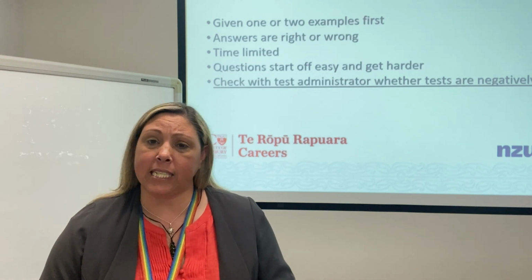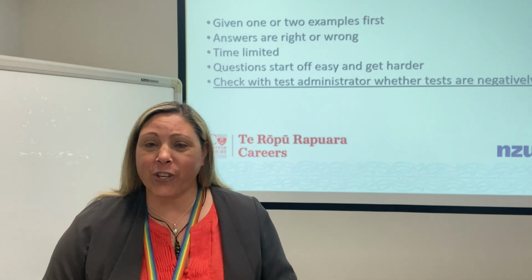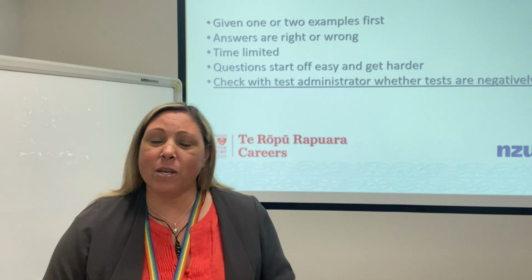To do well in ability tests, make sure you read the instructions carefully. Keep an eye on the time and don't get too caught up on one problem. Move on to the next one if you're really stuck. If the test is not negatively scored, then take a best guess.